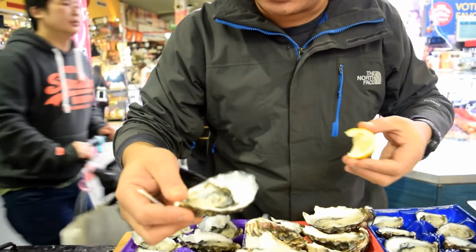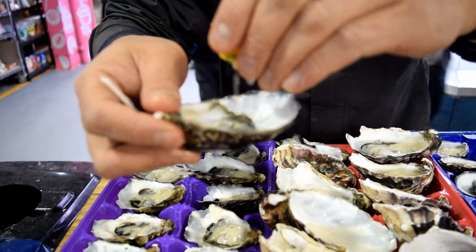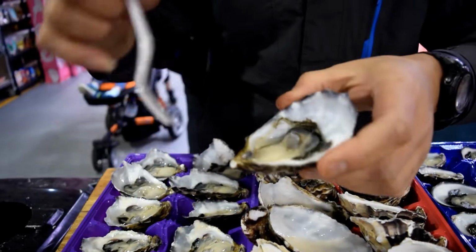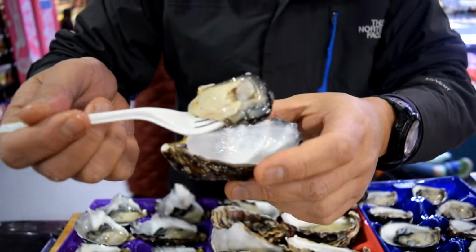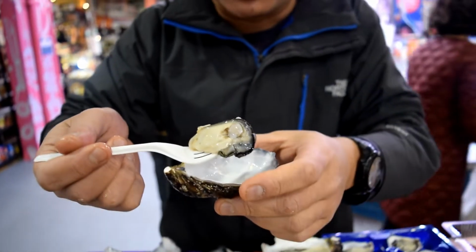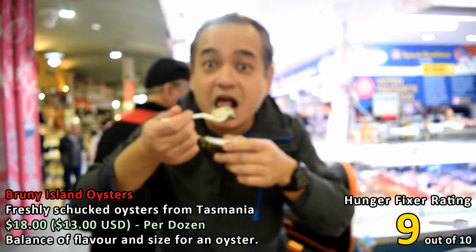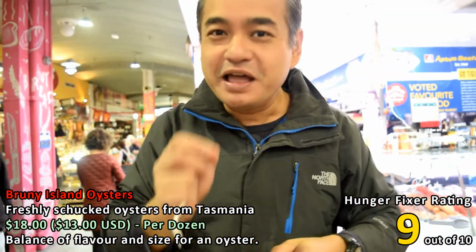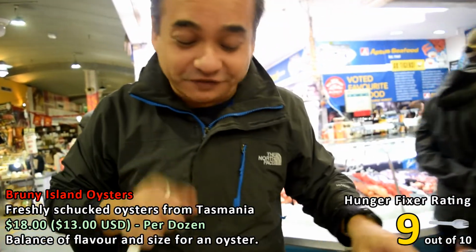Let's try our next oysters, which is the Bruny Island from Tasmania. Just a bit of lemon. Okay, these are still very plump. Even though they're smaller, it's still very plump, these oysters. So let's try it. There's a slightly more intense flavor in that one than the big one. That's really good as well. They're all different, these oysters.